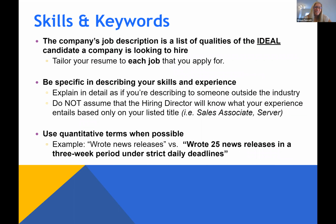So skills and keywords are going to be really crucial to your resume. As I mentioned, you do need to update your resume for every job that you're applying for. The company's job description, essentially you can think of that as the ideal candidate that the company is looking for. So if you have a generic resume that you're just submitting to every job, it's not necessarily going to meet the qualifications that each company is looking for. And that will show when an employer is looking at your resume.